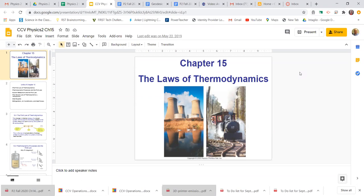As you take a look at the first slide, looks like there's old and there's new, but there's one thing that's the same. And I think you spot it pretty quickly. The one thing that is the same is the steam.